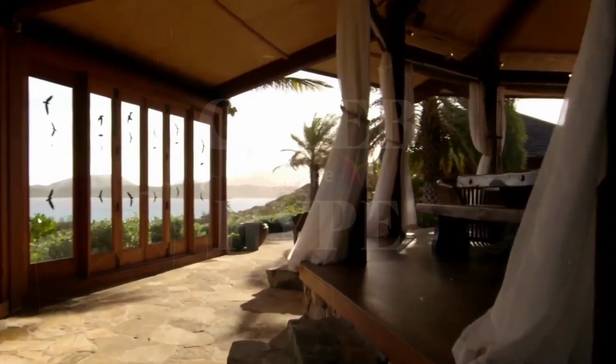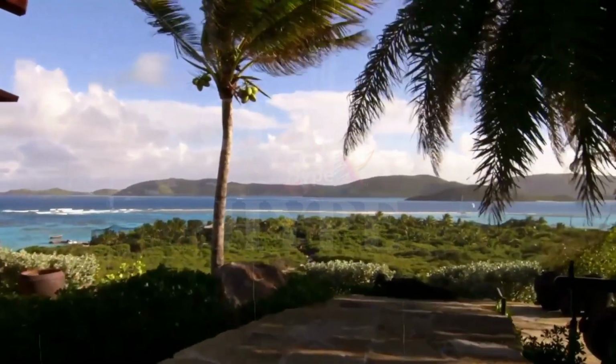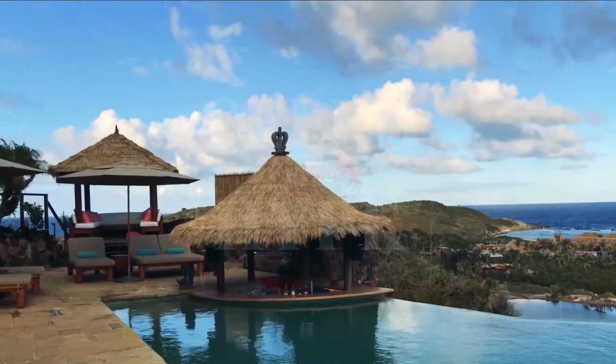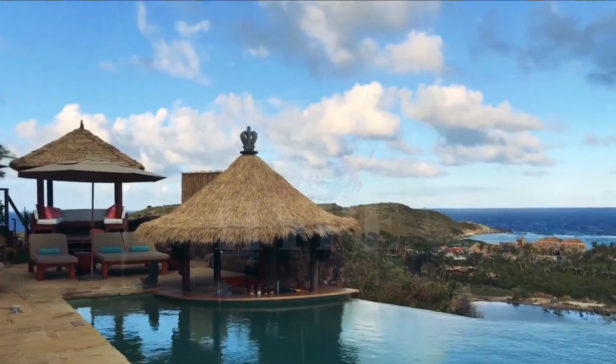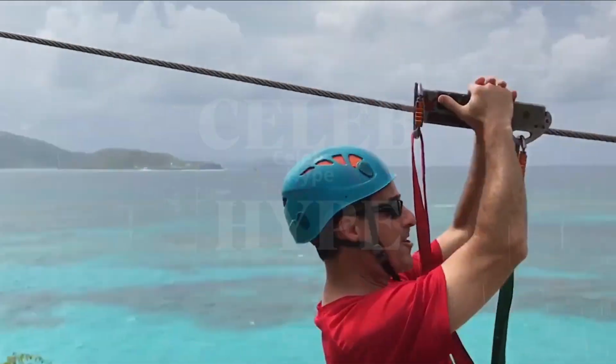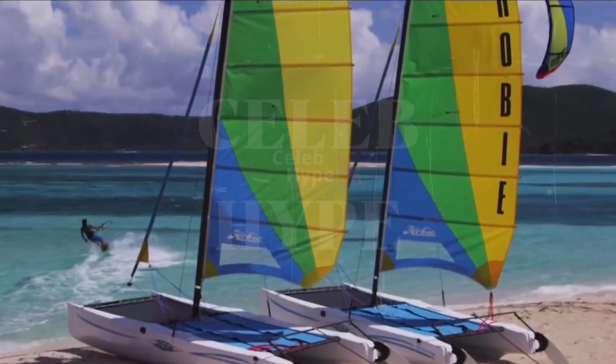In Branson's own villa, situated at the island's highest point, there's a private gym, spa treatment room, and a sunken fire pit where he hosts impromptu gatherings under the stars. For those craving activity, Necker Island offers a range of signature experiences.